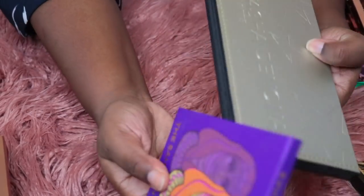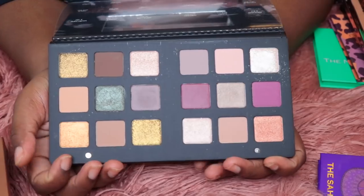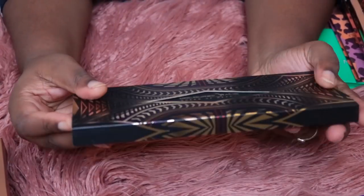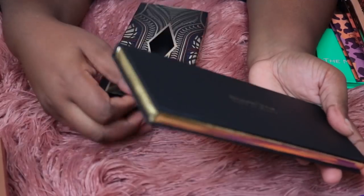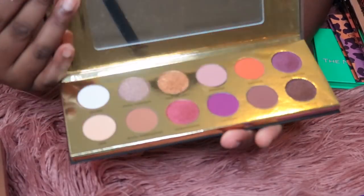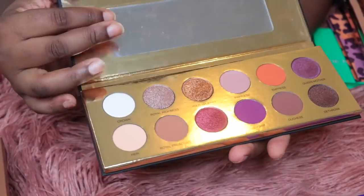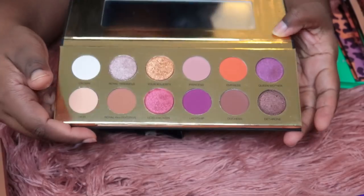Natasha Denona, some more Natasha Denona. The only other Natasha Denona palette that I've got is the Star palette and I'm yet to use this one as well. Another palette that I love is the Colored Rain Queen of Hearts. Everybody and their dog was raving, crazy raving about this palette and they are not lying. It is absolutely stinking gorgeous.